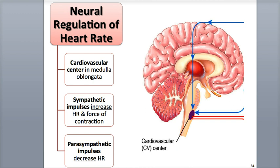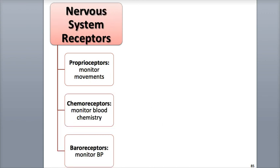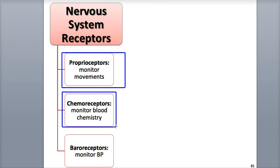The sympathetic branch is known as the fight or flight branch, while the parasympathetic branch is nicknamed the rest and digest branch. The sympathetic impulses increase heart rate and force of contraction, while the parasympathetic impulses decrease heart rate and force of contraction. There are three main types of sensory receptors that provide input through nerve impulses to the cardiovascular center: the proprioceptors, the chemoreceptors, and the baroreceptors.